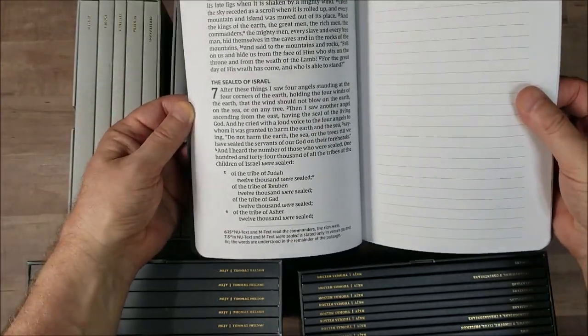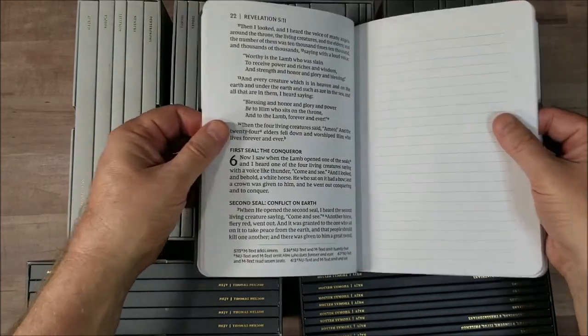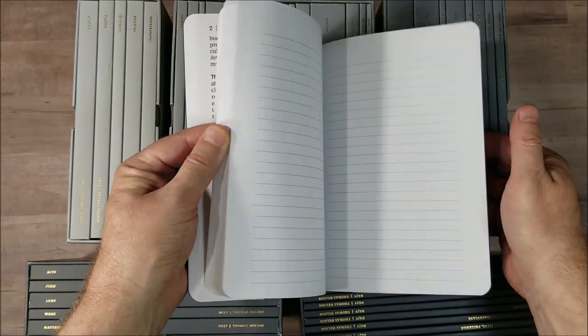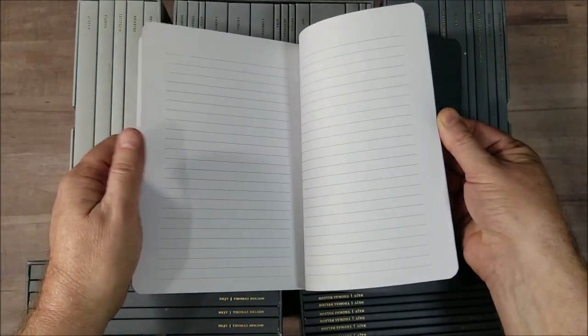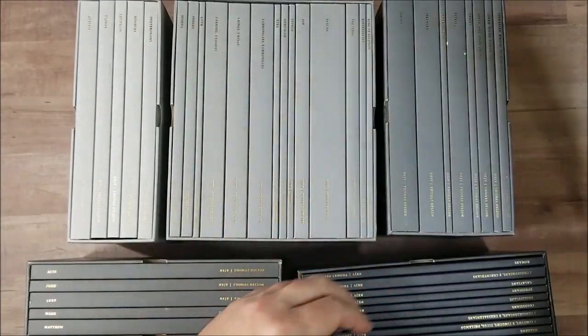This is a black letter text paragraph. I'm glad that it's paragraph. And then that's the content of each book. At the back of each book are several pages of lined paper, and this just finishes out that signature. So some will have 2, some will have 20. So you'll see some variation there.